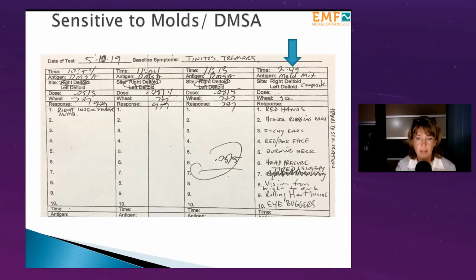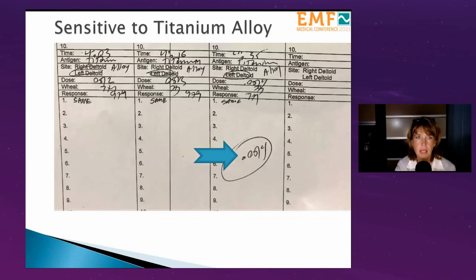And so we used that then as his treatment dose, and we started desensitizing him to those chelators, as well as the molds. And if you look at titanium alloy, he's very sensitive to that, and that's in his body. So he's constantly, that ground regulation system is constantly depolarizing and inflamed. And so how can you not be reactive when that's happening?